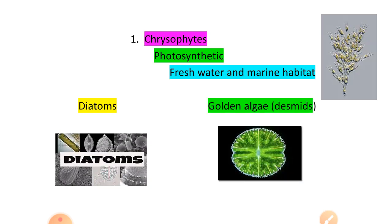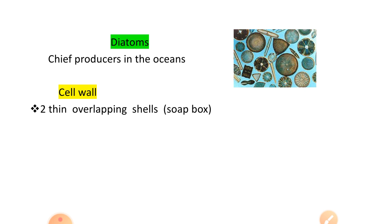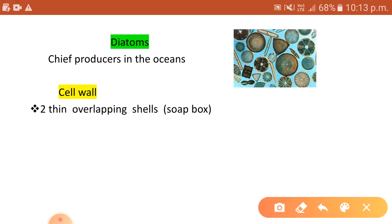So let's see the first group under Protista. They are chrysophytes. First point is that they are photosynthetic. They include diatoms, golden algae or desmids. About diatoms. They are the chief producers in the ocean and they have a cell wall of 2 thin overlapping shells like a soap box. You can see here.